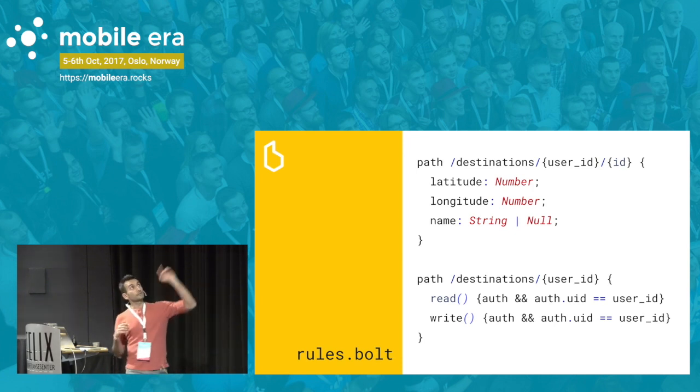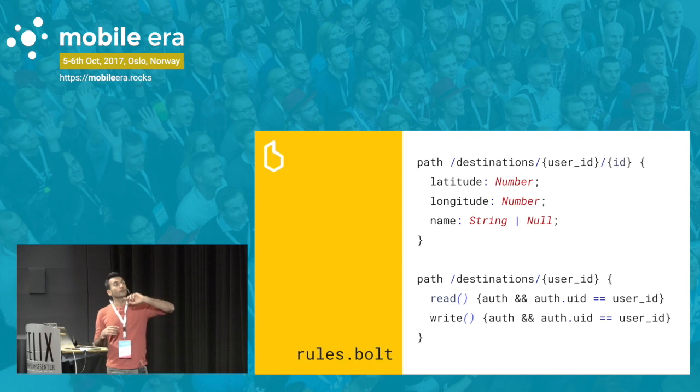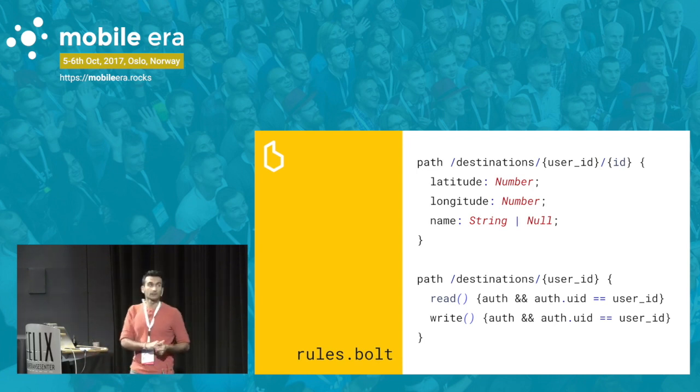At the top, you've got the destinations and the path that they're at. So we save destinations in their own folder for each user ID, and then each has its own ID. Every destination has a latitude and longitude, and then it can optionally have a name. So this says what types they are, and all of those are validated when you write. If you get the types wrong, or you've got a field missing, you'll get a permission denied, and you'll know about it.